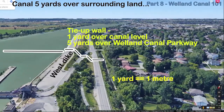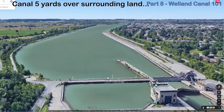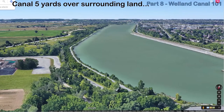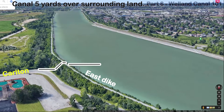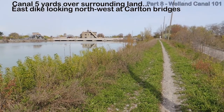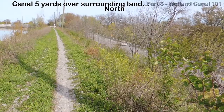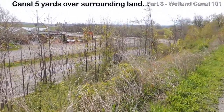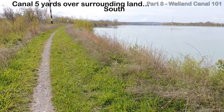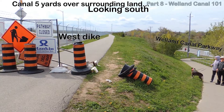But Lock 2 and the canal upstream are elevated above the surrounding land on both sides of the canal for a mile and a half, from Carleton south to Eastchester Avenue. Carleton angles downhill from here. You can see that the water level in the canal is several yards above the surrounding land.